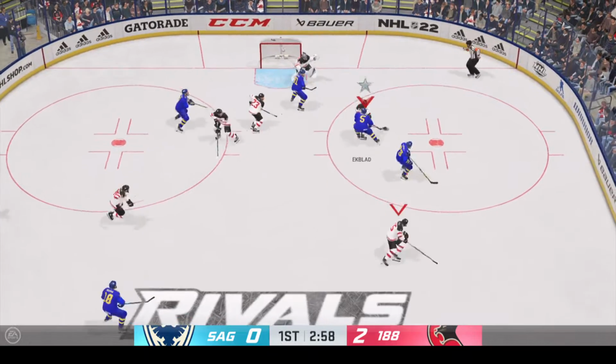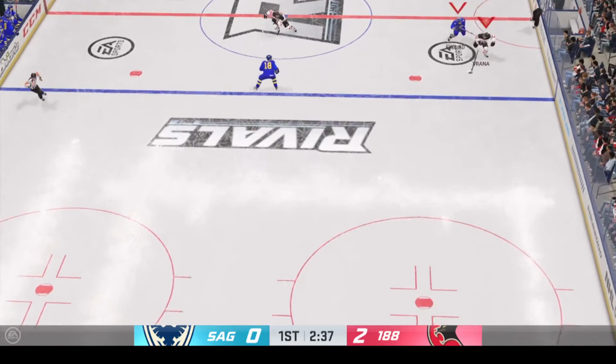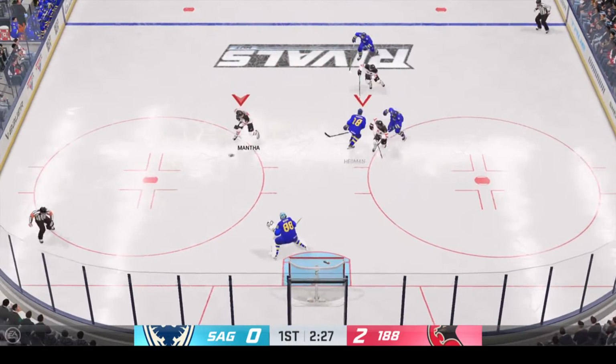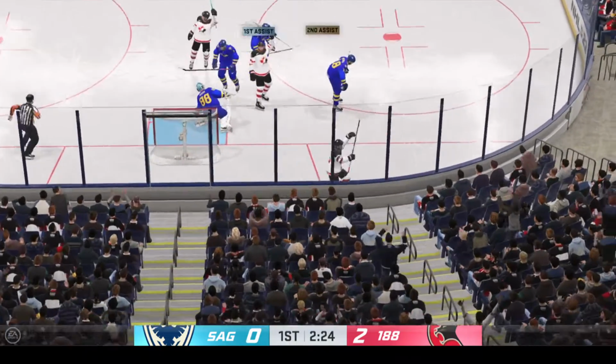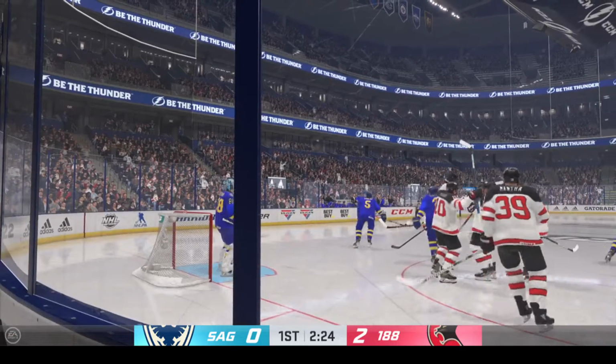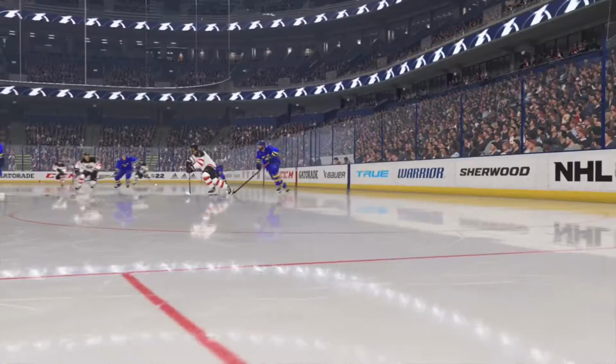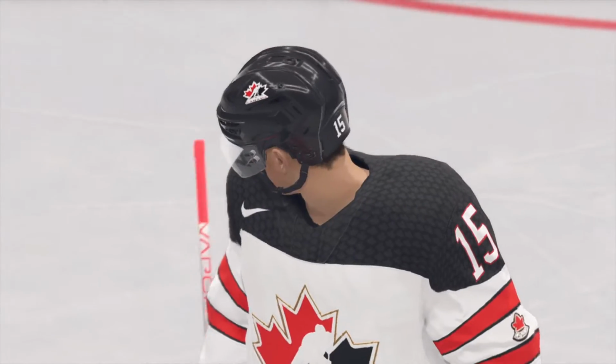Tavares is quick on the draw. The Phoenix have taken control of the puck. Here we go. It's a two-on-one. Scores! And right back they answer. You have to be able to respond to moments that happen that aren't very favorable to you. They give up a goal, and they go get it right back.